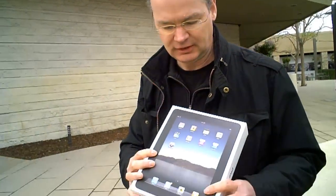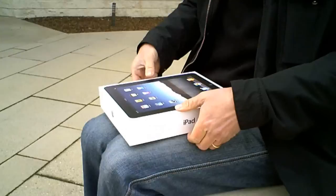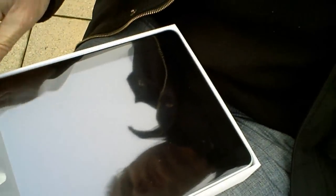Okay, so we're out of the store and we've got the iPad, and it was a really smooth process. I wasn't waiting for more than 10 or 15 minutes to get this, and this is it. So we'll unbox it just to see what it's like inside. Usual cool Apple packaging, and there it is, protective film on top.